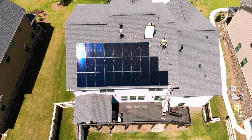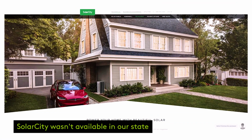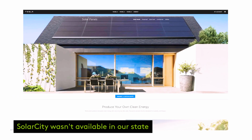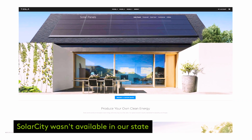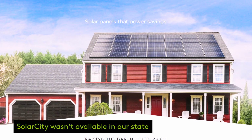When we first thought about doing this, we were thinking about getting a Tesla solar roof. There were a few reasons why we didn't go with Tesla, the main one being that it's not even offered in the state of Georgia. And they said they had no plans of coming here anytime soon. And we definitely weren't about to wait.